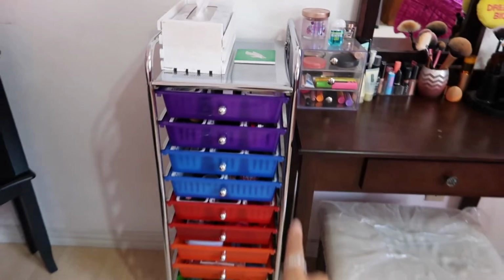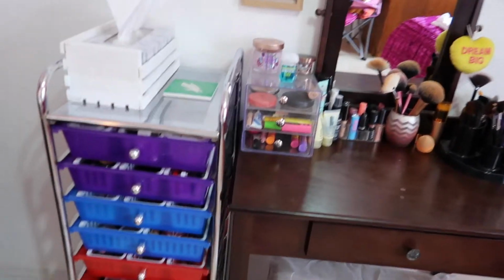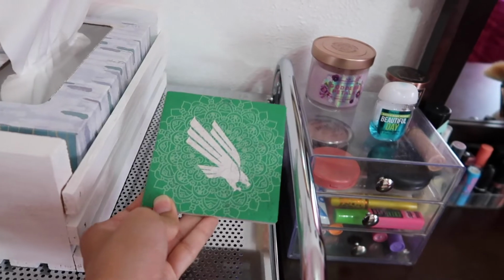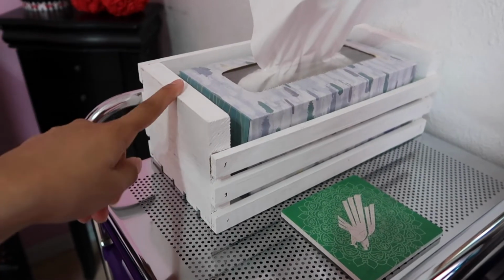Here are just these drawers. These are from Walmart. I don't know if they still have them. They probably do, but this is where I keep most of my makeup and other stuff. I have a little coaster. Again, this is the UNT logo. This right here is just a tissue box. This, I don't know where to get it. Again, one of my friends got it for me.